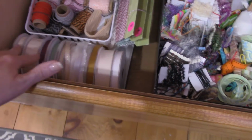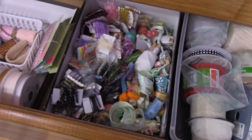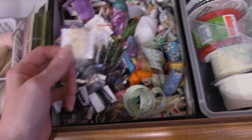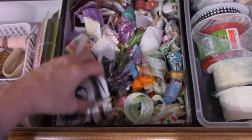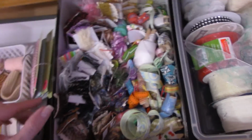So my Stampin' Up stuff I keep on the spools and everything, just because it's a separate entity, and I value it so much. Remember fibers? Remember when we used to scrap and craft with fibers? I haven't done that in a really long time because mine were hidden away. So now I've got all of my fibers here. So hashtag bringing fiber back.